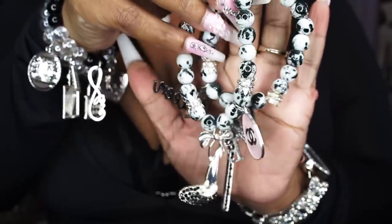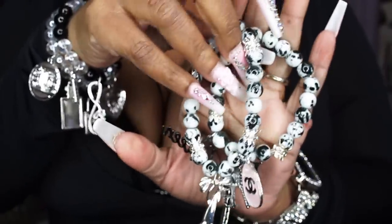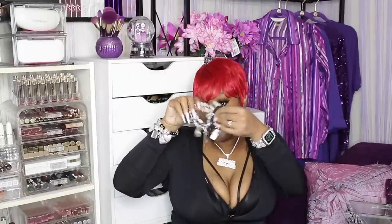This set right here is red, black, and pink. Girl, I'm about to drop some. Maybe this go with this. You guys, I put the bracelets on how I want to put them on. So I don't care what go with what, okay?